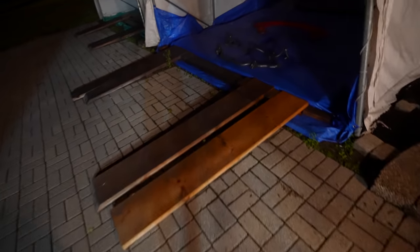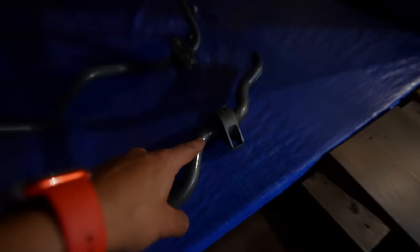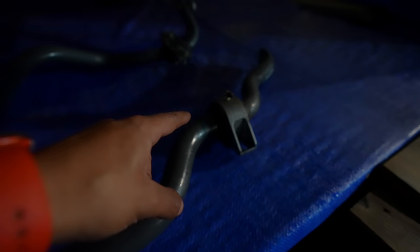And in addition to that, I also have removed both of the sway bars. So front sway bar, hold on, which one's front? This one's front. Front sway bar with the billet brackets, polyurethane bushings. Same thing for the rear.